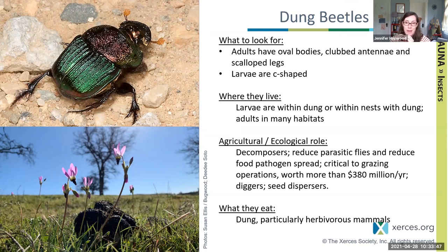It improves the palatability of forage for livestock. It also reduces the habitat for parasites of livestock. So screwworms and hornworms often develop within dung. And so the very presence of dung beetles breaking down that habitat reduces parasites of livestock. They also disrupt dung feeding flies that carry E. coli. So this reduces the spread of foodborne pathogens on farms as well.